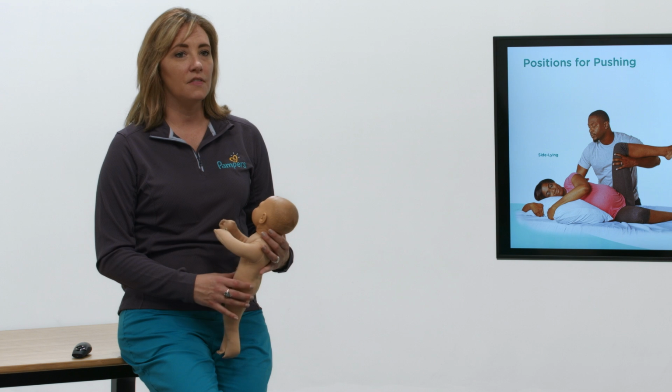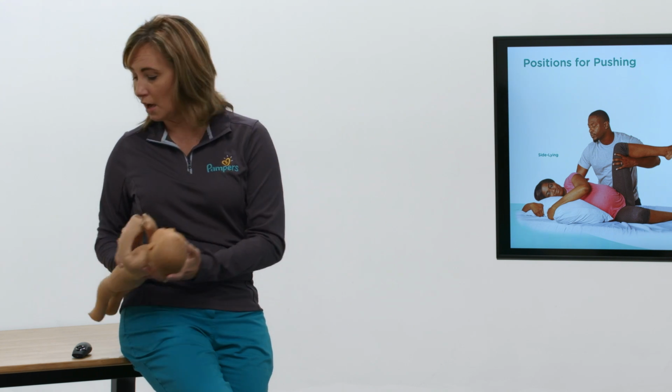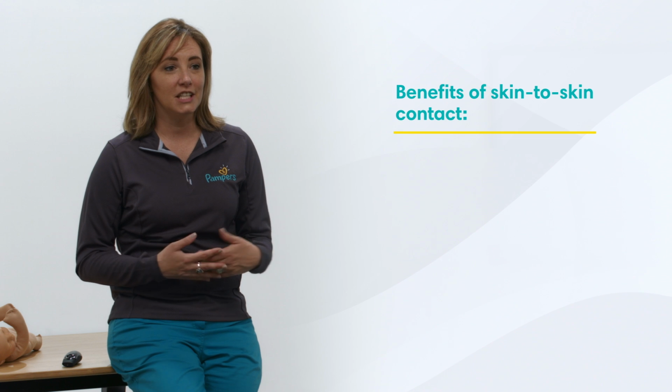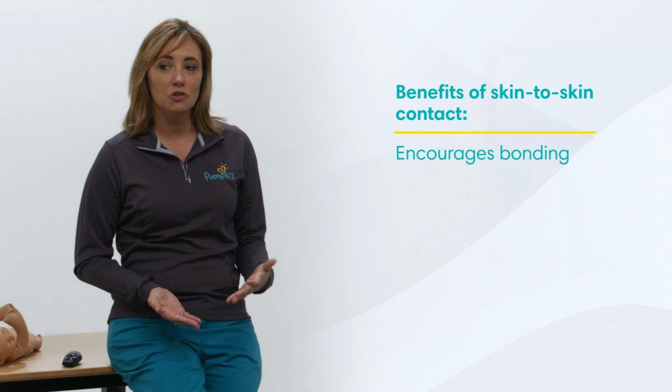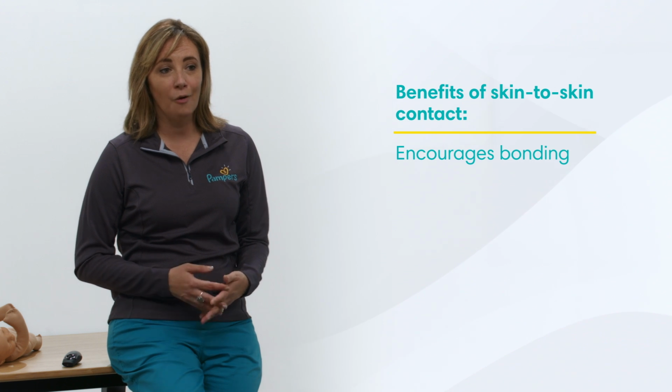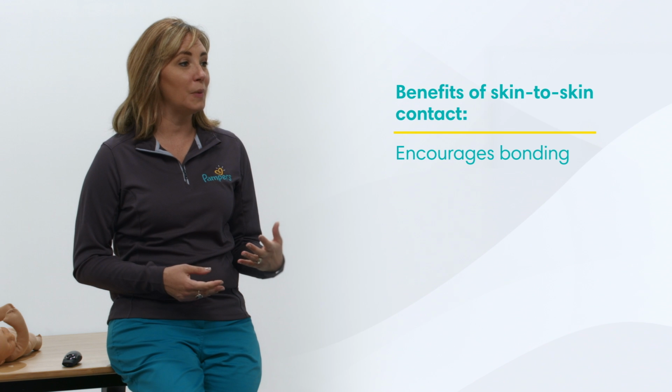After the cord is cut, the baby is going to be put skin to skin on mom's chest, and then you'll both be covered with a blanket to keep you warm. Having your baby skin to skin in that first hour after delivery is a great time to start bonding with your baby. Your baby is usually wide awake during that first hour, so it's a great time to start making eye contact and talking to your baby.